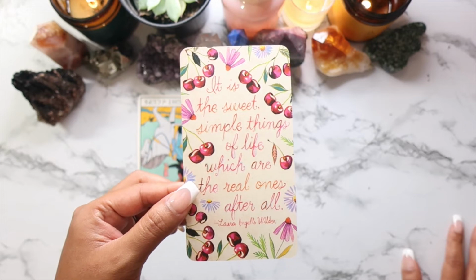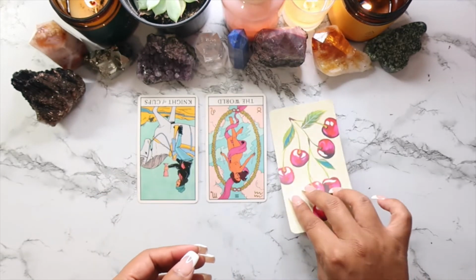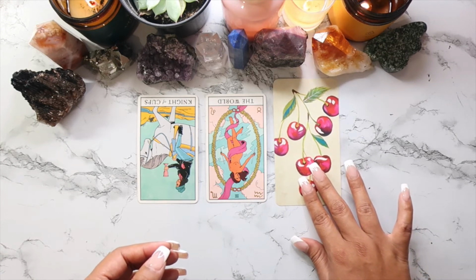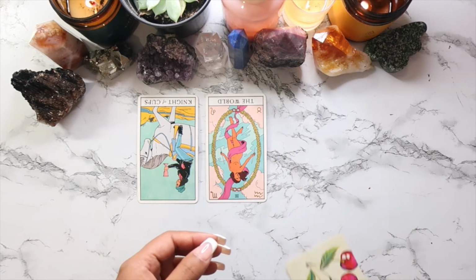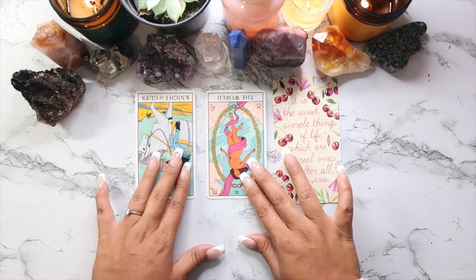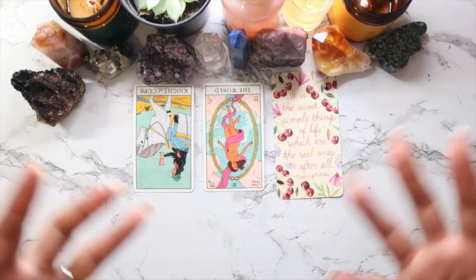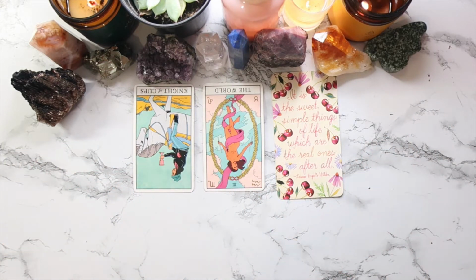That might be the type of self-care that you need. So think about that one thing that makes you really, really happy, that thing that evokes your senses, that's always a nice, refreshing, revitalizing energy. So yes.